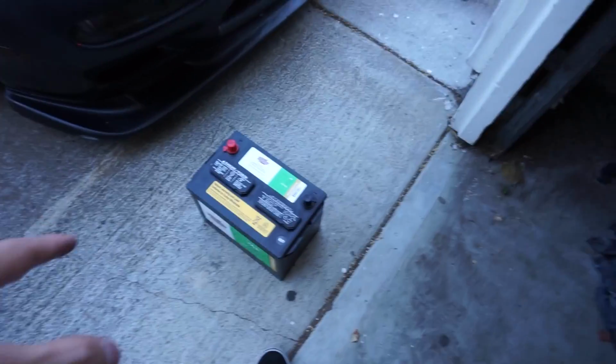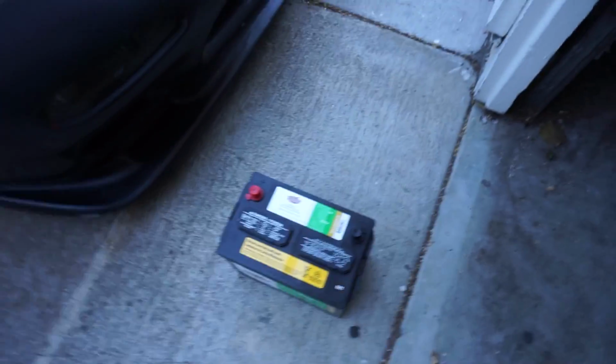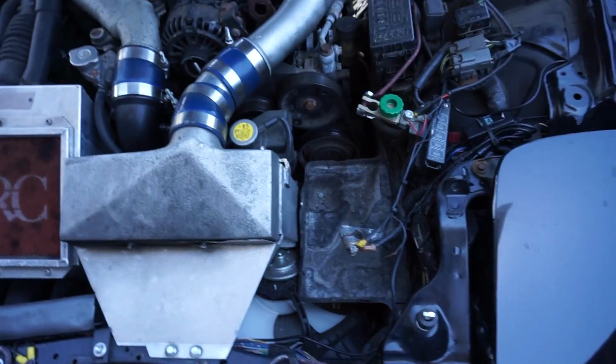Just got the new battery from Costco. Shout out Costco. 36 month warranty. I blow through batteries every 6 months. Don't tell them that. But yeah, we're about to throw it in.